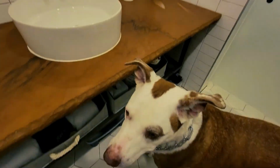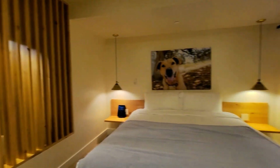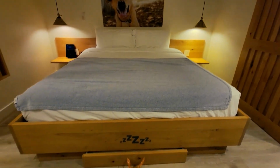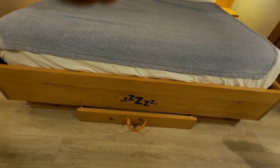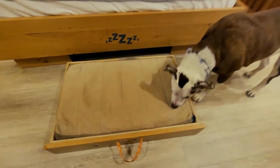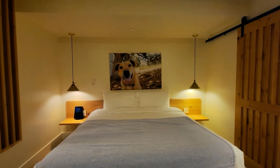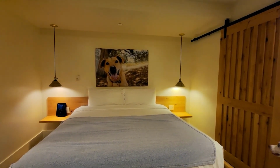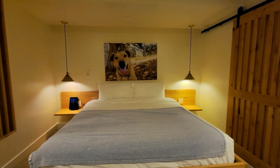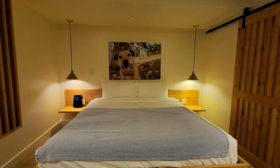Are you thirsty, Khumbu? So this is Khumbu's digs for today and tomorrow. Oh, but let's show them the best part, Khumbu, right there underneath the bed. We have a pull-out doggy bed. All right, so this is Best Friends is the name of the resort. It's Best Friends Mercantile. And tomorrow we're gonna be taking a tour of the Best Friends Sanctuary. I am so thrilled to be able to feature Best Friends on this video.